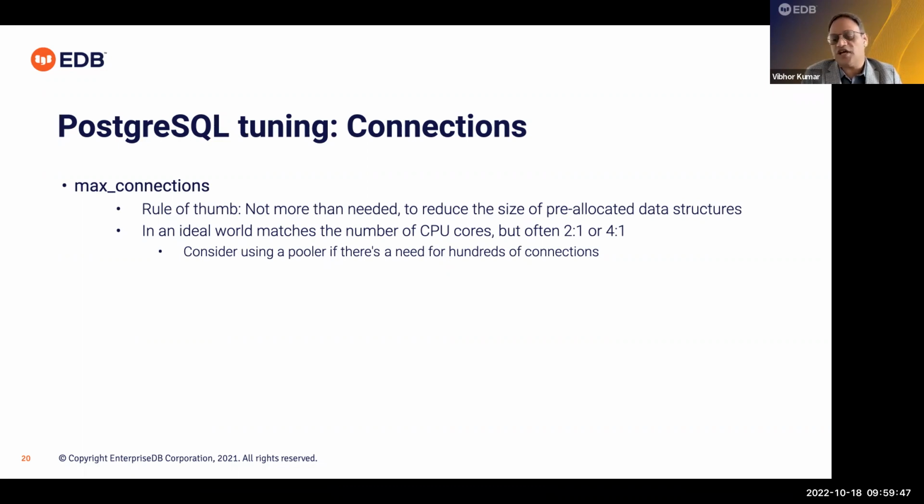And second, how many CPUs are available on the system. If you have fewer CPUs and more connections, the system will not perform well, because CPU cycles will be distributed among those processes which are supporting those connections based on the application requests. We generally recommend keeping a ratio of 2:1 or 4:1 based on the number of cores you have, because we have seen better performance with those. But if you have a huge requirement of connections, then we would recommend you go with connection poolers.